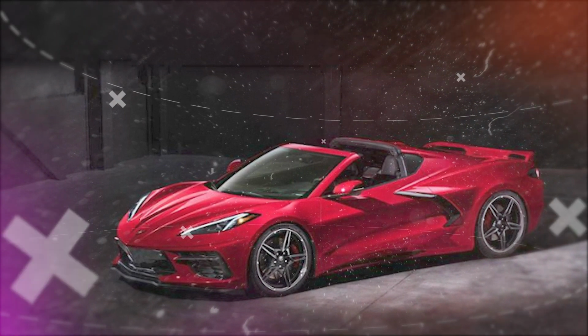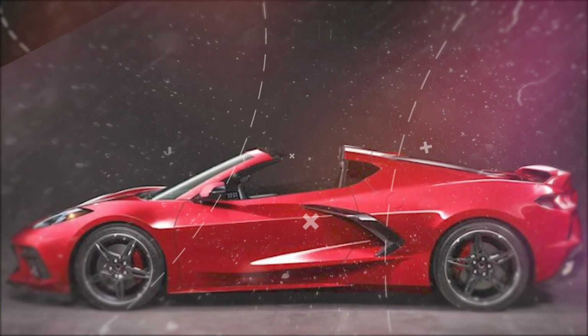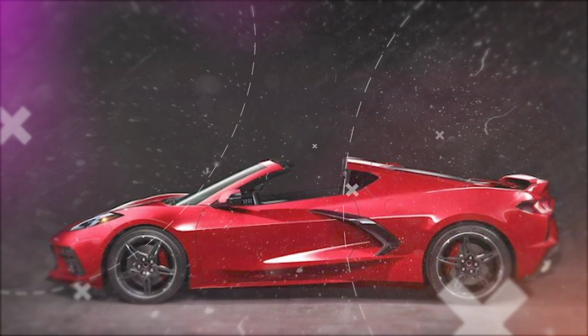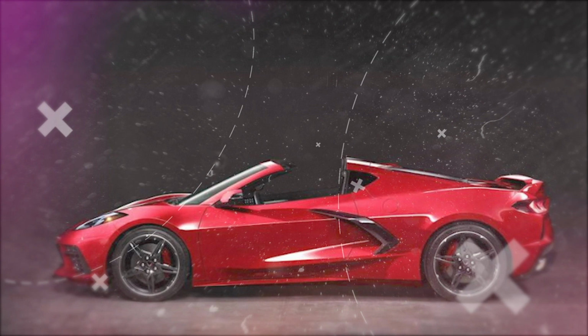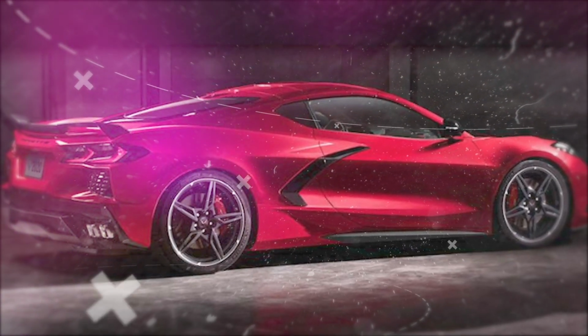Today we're going to be talking about the 2020 Chevy C8 Corvette, and that it will start at $59,995. Now, we didn't know some of the specifics that were in the vehicle, but as of today, we do have that specific information on the base model, what's going to come, and a couple other trims.